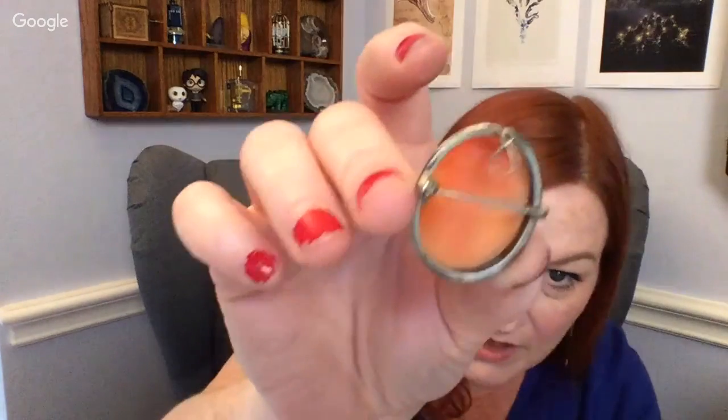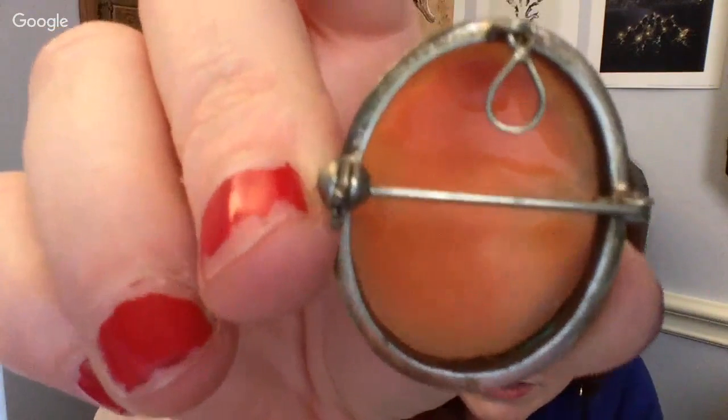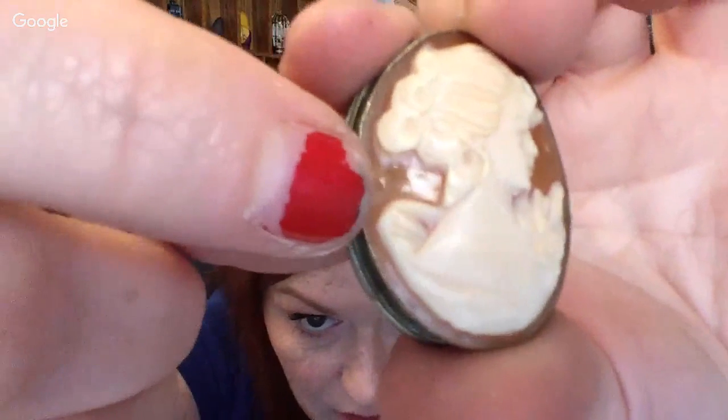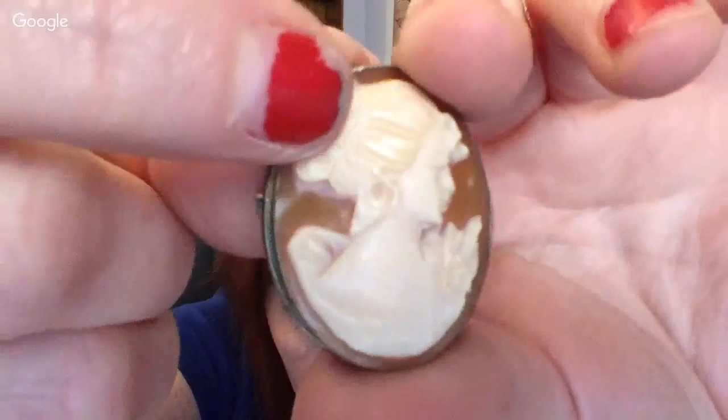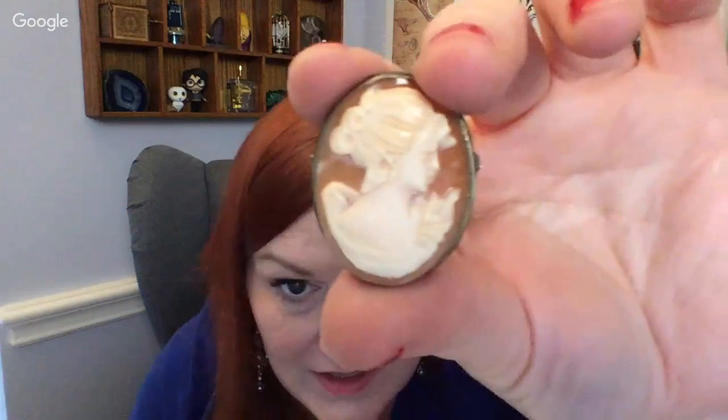Oh my goodness. So here she is. And then I can see through. When I'm holding it up, I know you can't because the light's on the other side, but I can see through. You can kind of make out her outline through there. And you can see where the tools have scraped away at the shell. You can still see bits of it over here. Isn't it beautiful?